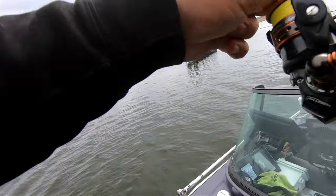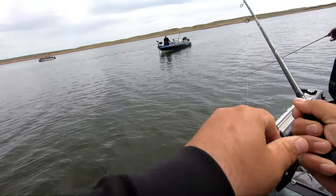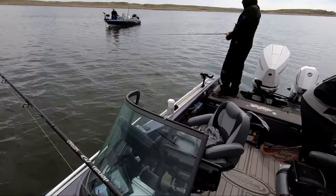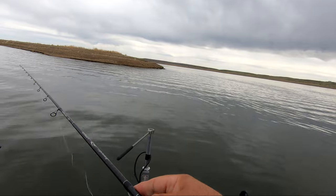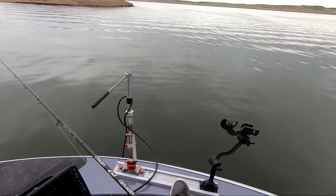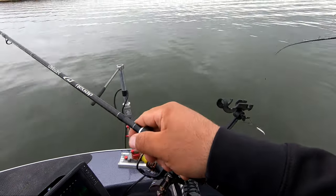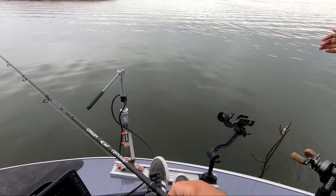Yes, yes, yes, yes, yes. Right as soon as it hit the water. Oh, son of. Oh, that hurts. Oh, that hurts so much. Stuck? Or fish on? No, I think it's a branch. It was dragging something. At least the fish, is it still alive? Yeah, the minnow's alive.